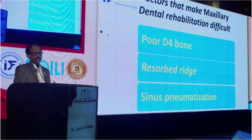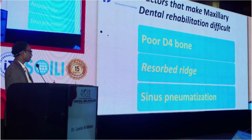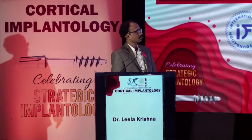Whenever you see the maxilla, you see many difficulties. Dental rehabilitation of the maxilla is difficult because of poor D4 bone, resorbed ridge, and sinus pneumatization. You have various options to overcome these difficulties, like sinus lift, bone augmentation, zygomatic implants, short and stout implants, all on 4, and finally our pterygoid implants, which have many advantages when compared to these other techniques.